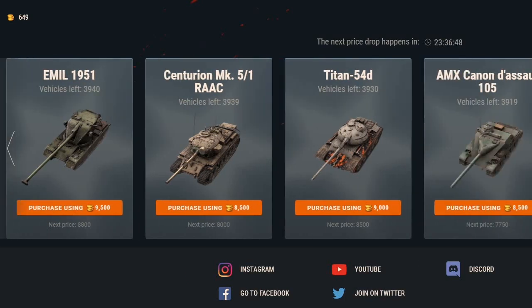Okay, now we got some pretty decent tanks. Next one, the Emil 1951. Now this is a solid tank. It's got that 3-shot gun. It's agile. It's got decent armor. I would say if you could pick this up for under 7,000, that's worth picking up. Maybe 6.5 if you're lucky. I'm not sure it'll be around till then, but worth considering for sure.